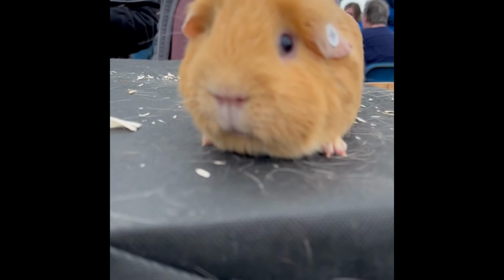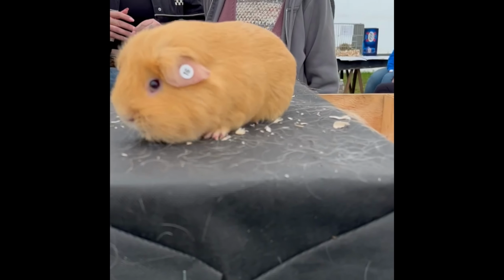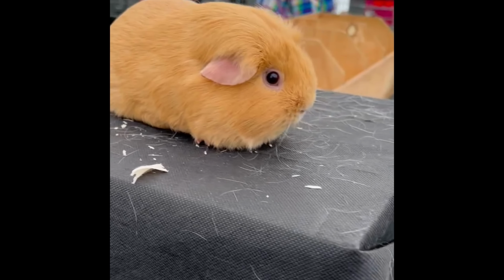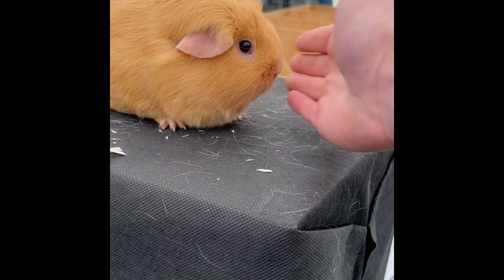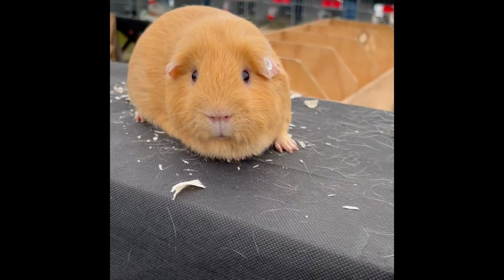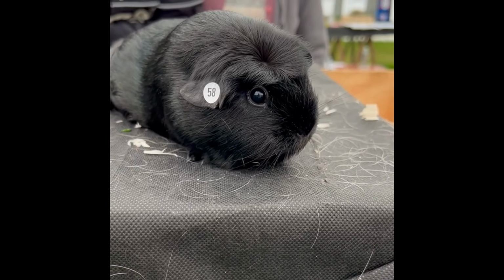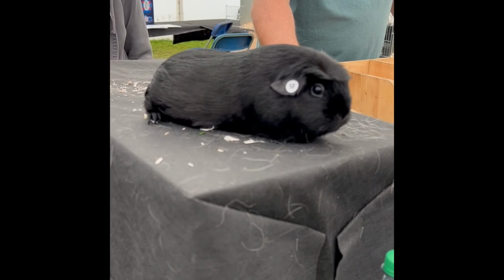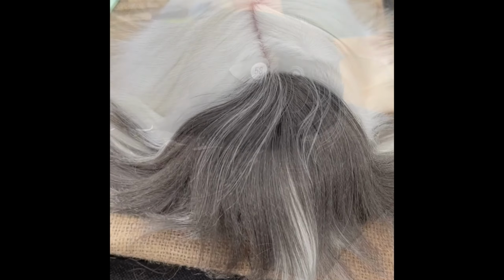In the juniors, we had this nice adult buff. Stood well, good condition. Just needs a touch more grooming, but as a junior, I couldn't groom that well, so well done to the owner. We also had a very nice black crested, plenty of shoulder, just a little bit loose on the coat today, but nice condition. It should make up well.